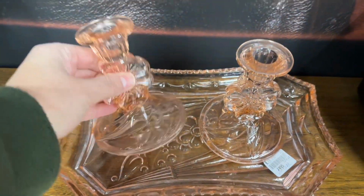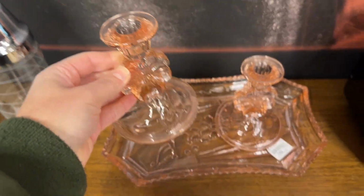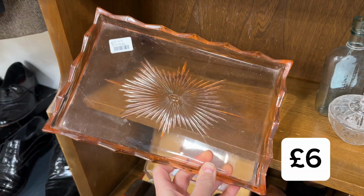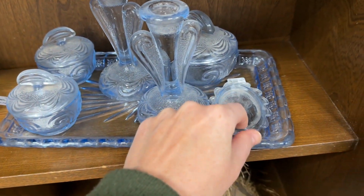I really loved these candle holders with that flower in the middle. They were so pretty, and the tray was really nice as well, and they sell well in my shop, but I thought £15 for the set was too much. And I also loved this blue one, but I didn't buy this one either.